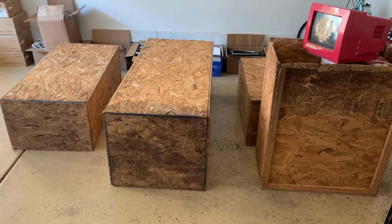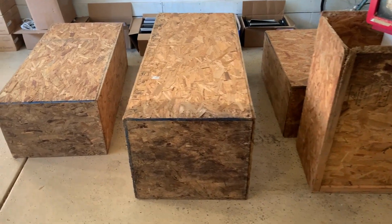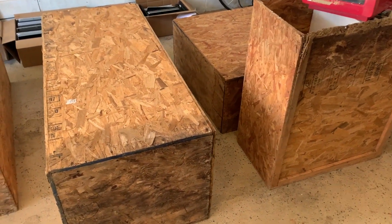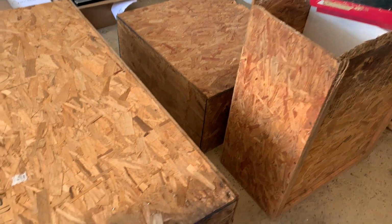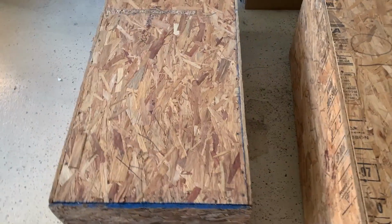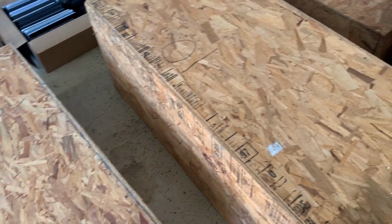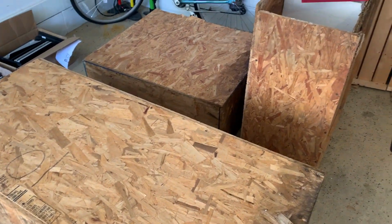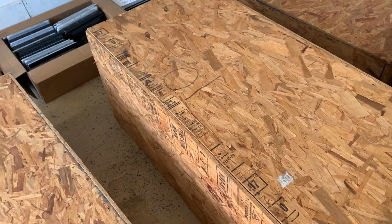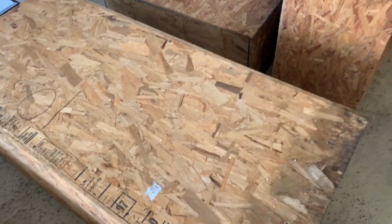All right, so here we are. It was not as easy as I was hoping, unfortunately, but it is done, so that's good. These things are massive. Apparently they are the original crates that this stuff was hauled around in for the trade shows, which wouldn't surprise me. They're just ridiculous. I mean, I could bury like 3 bodies in each one of these.